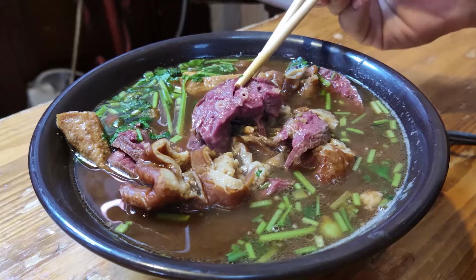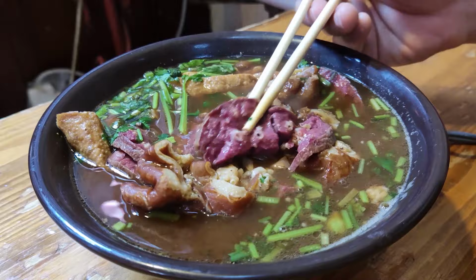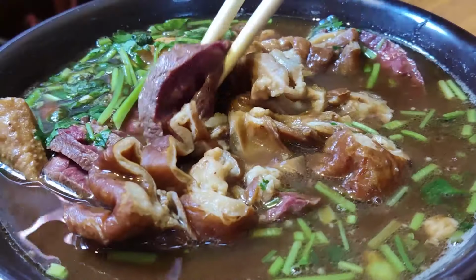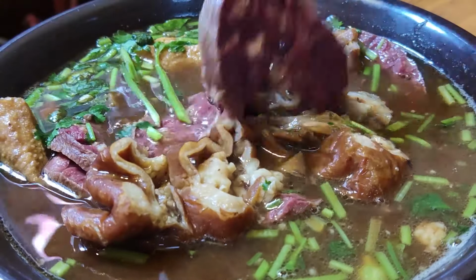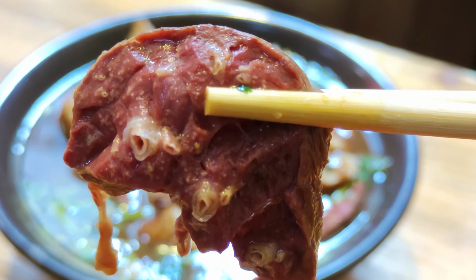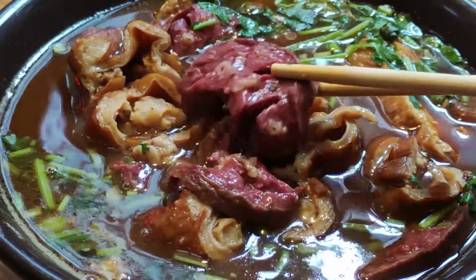Okay, I tried the lung of the pig. Tastes like a pork flavored jello, flavorful, and that texture is just phenomenal. Bouncy, jello-like, gelatinous, really amazing. I like this. Let's try the fried tofu.